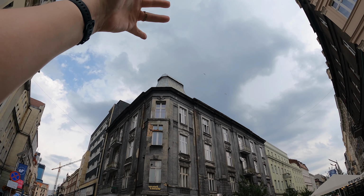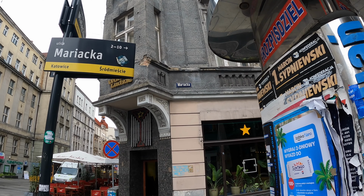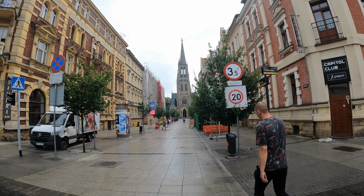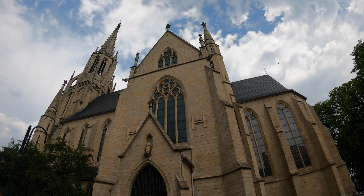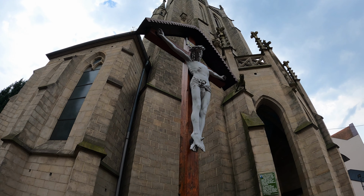So there's a few spots of rainfall. I've come to, reportedly, Katowice's most pretty street, Mariacka Street. Have I pronounced that right? Probably not. So this is St Mary's Church, otherwise known as the Immaculate Conception of the Blessed Virgin Mary, and it's one of the oldest churches in the city. Well, let's go in.